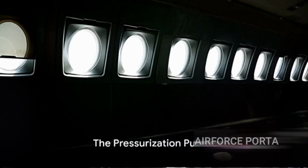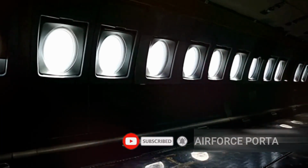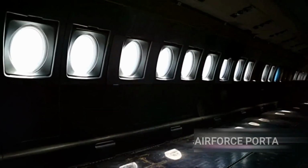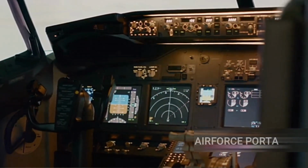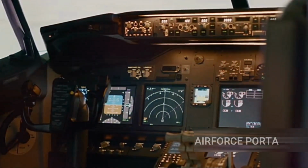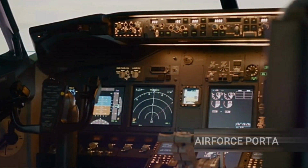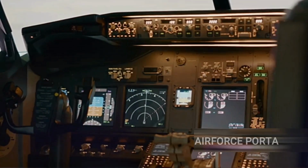Airplanes fly at high altitudes where the air pressure is much lower than at ground level. To keep passengers comfortable and breathing normally, the cabin must be pressurized. But how does this pressurization work? It's a bit like blowing up a balloon. Air is pumped into the cabin, courtesy of the jet engines. This air is then regulated by an outflow valve to maintain the ideal pressure.